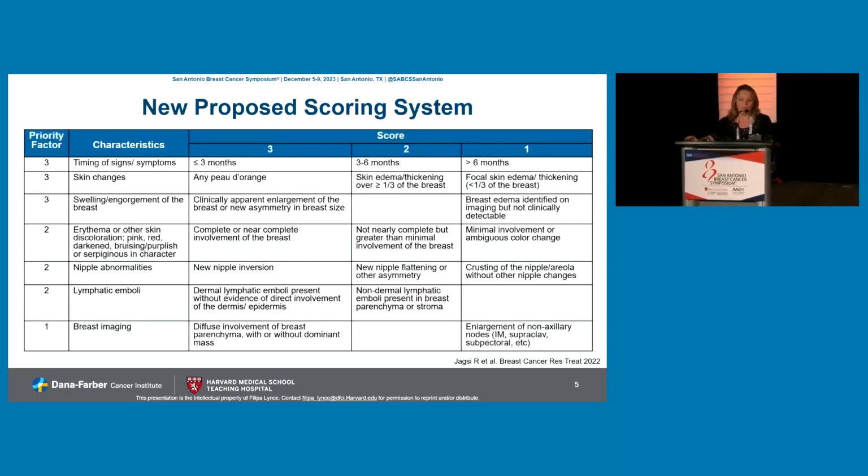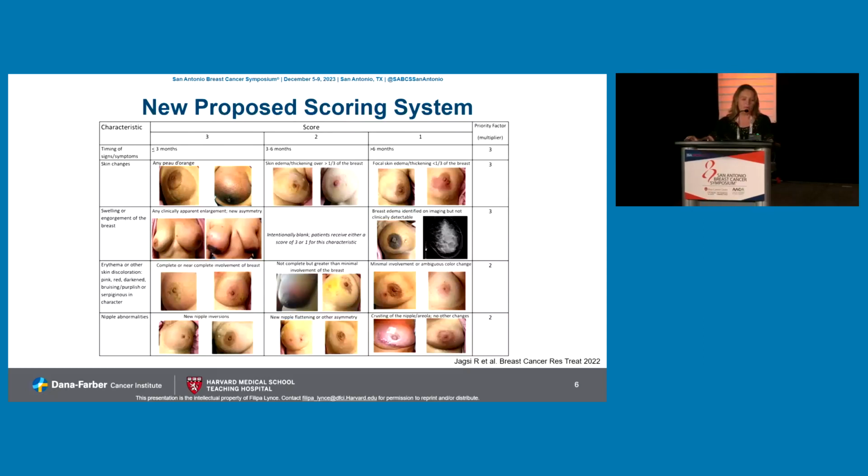A few years ago, an IBC task force was brought together by Susan G. Komen, the Milburn Foundation, and the IBC Research Foundation, and they brought together a group of experts that reviewed clinical, molecular, and pathological characteristics often associated with inflammatory breast cancer. This group selected 7 characteristics and gave to each a priority factor based on its importance. This scoring system also includes photographs that reflect different skin tones to help healthcare providers identify them in the clinic.